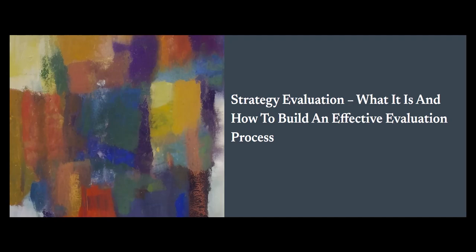But it doesn't stop there. Strategy evaluations can significantly improve decision-making by assessing how well strategies align with overall corporate goals. Knowing what works and what doesn't is vital for making choices that lead to better outcomes. It's about having a clear understanding of progress toward goals and determining when course corrections are necessary. Moreover, evaluations provide a valuable perspective on past performance. They help organizations understand what worked well and what might need to be tweaked. This reflective practice is crucial for learning from mistakes and building a stronger foundation for the future.